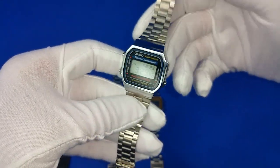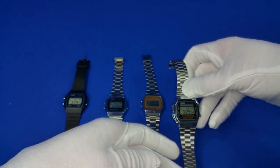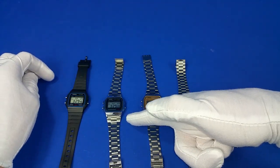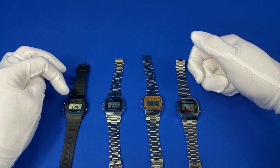All of these watches, for some reason, really do remind me of being a kid again. So they're cool that way too. They kind of bring you back to your youth. But I like that one the most as far as how it looks on the wrist. I wear this one by far the most, probably out of any of my watches.